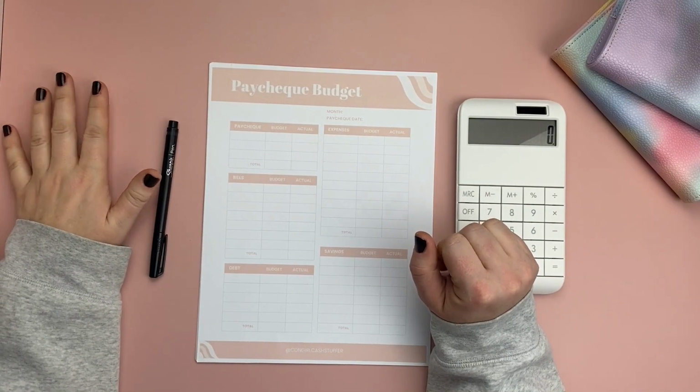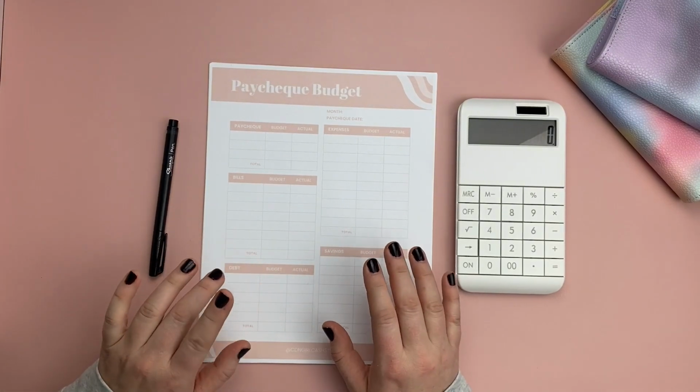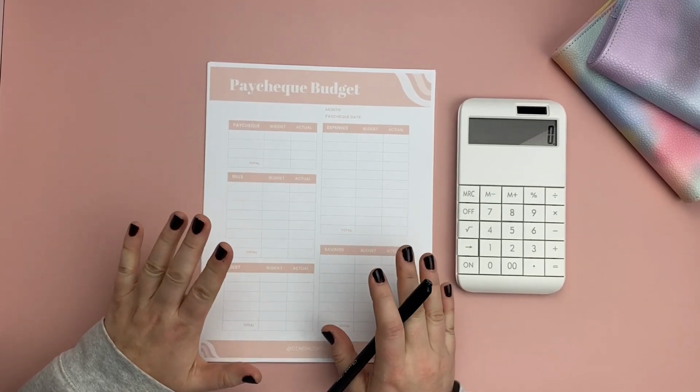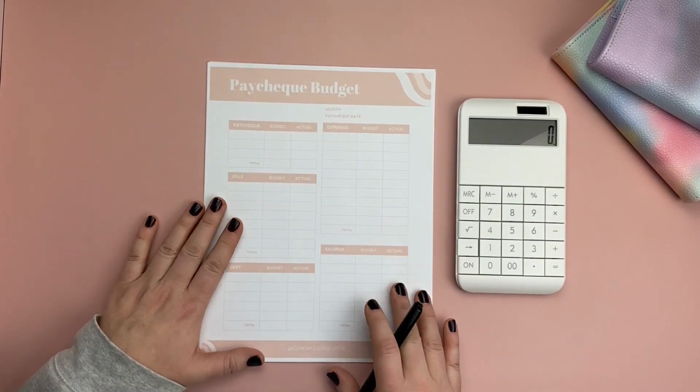What I thought I would do today is sit down with you and work out exactly what I do every single time I get paid. So I want to walk you through my process, so let's start. I always start out by making a budget. Every single time I get paid bi-weekly, I work out my budget.